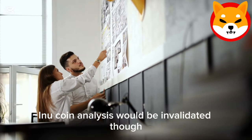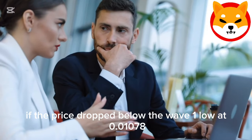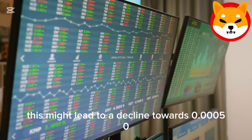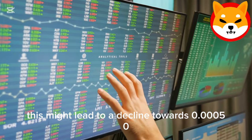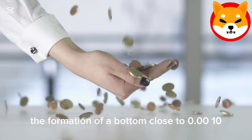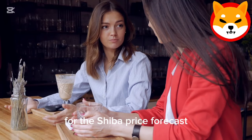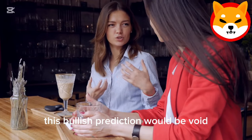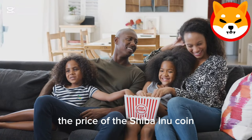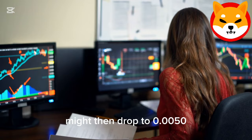This bullish Shiba Inu coin analysis would be invalidated though, if the price dropped below the wave 1 low at 0.01078. This might lead to a decline towards 0.00050. In conclusion, the formation of a bottom close to 0.010, followed by an upward advance, is the most likely scenario for the Shiba price forecast. This bullish prediction would be void if the price fell below 0.00078. The price of the Shiba coin might then drop to 0.0050.